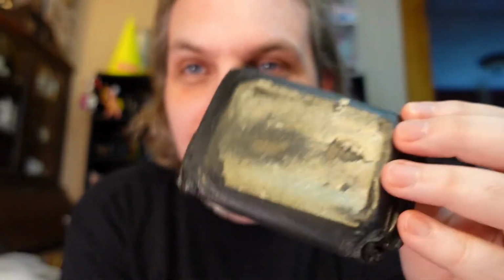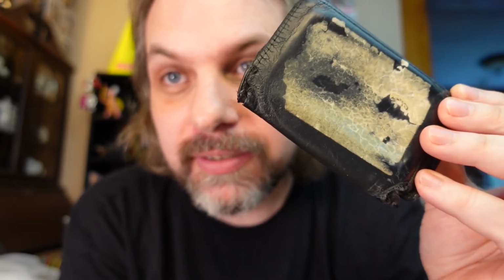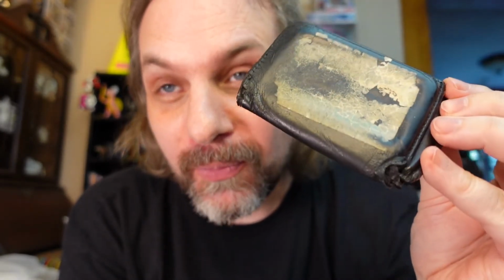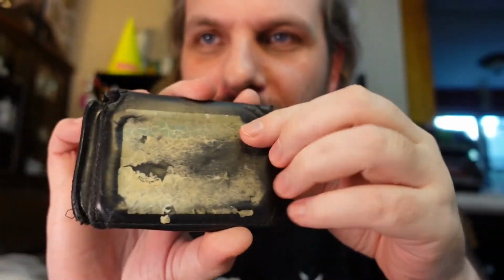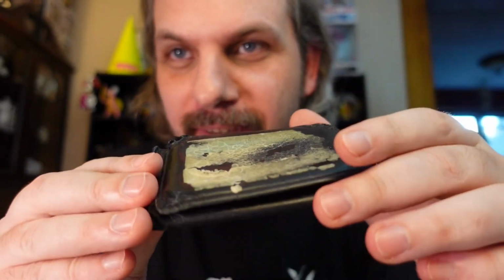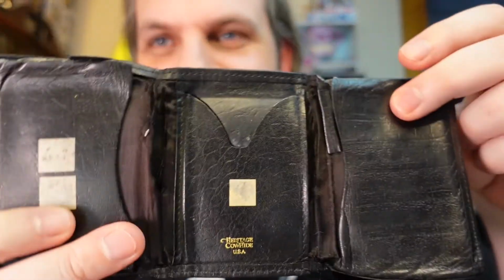This wallet is probably the thing that I've gotten for Christmas that I used for the longest and used the most. This was a reliable wallet for many years. I used to have a sticker on it, one of those "Hello, my name is Chris" things. It came off and it looks terrible. I just put little stickers in there and stuff. Here's my dirty old wallet. Should I throw this out? Probably. Am I going to?